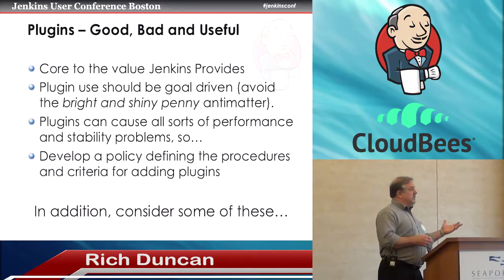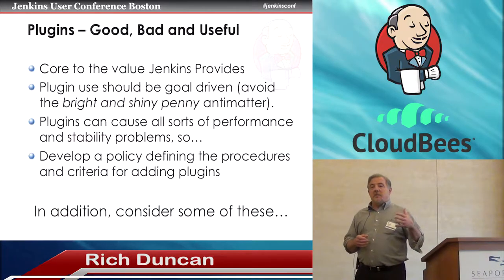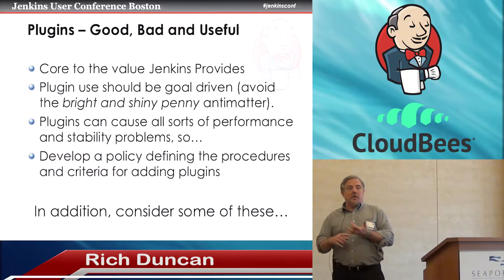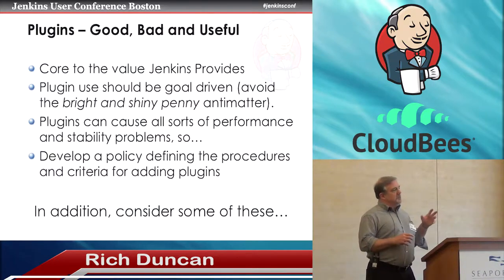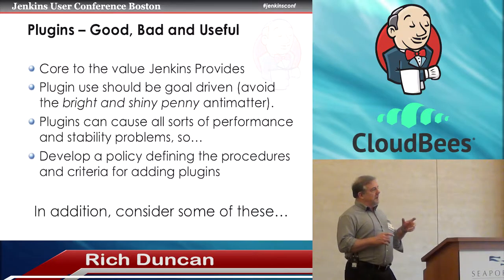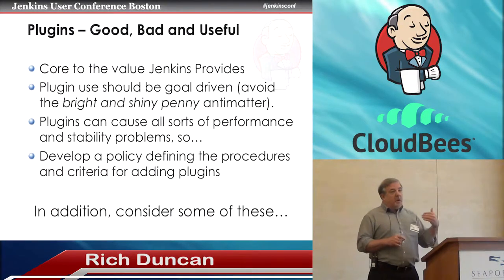But it turns out that most of the problems we run into in a Jenkins installation have to do with plugins that were causing problems. They were causing performance problems, they were causing jobs to crash. So there has to be a different way of putting plugins into an environment, something other than, gee, this looks like it could be really useful. What we think is that it should be based on some outcome that you want.